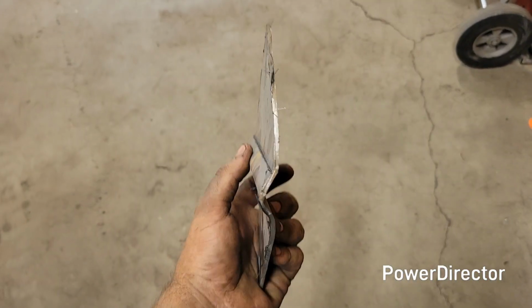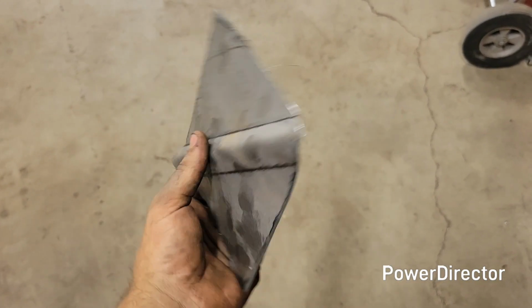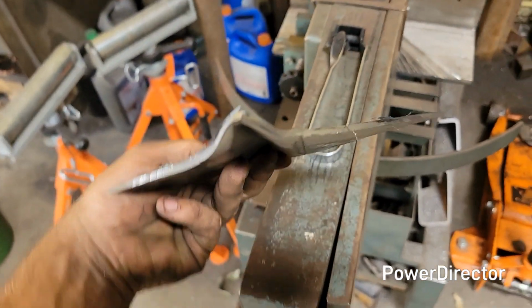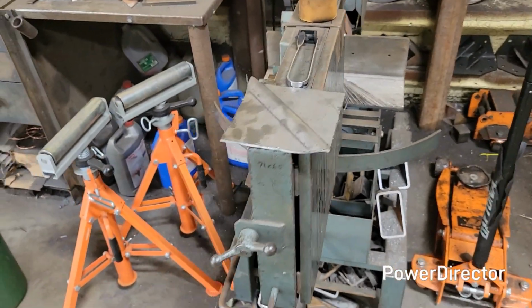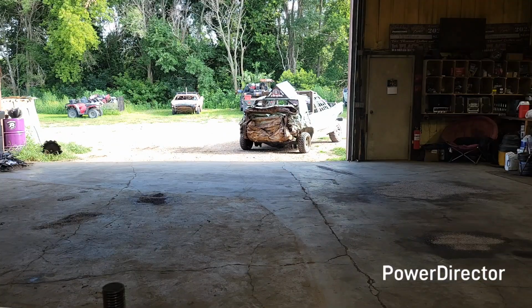It's not a perfect TP. I didn't get it quite centered, but I mean, one press, little hammer work, and it's a TP plate. So I'm going to do the other one and then get the car in here and get them ready to get welded on.